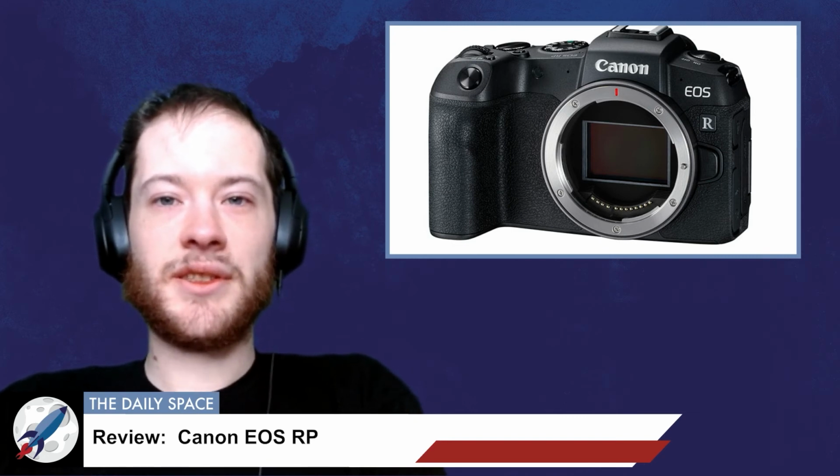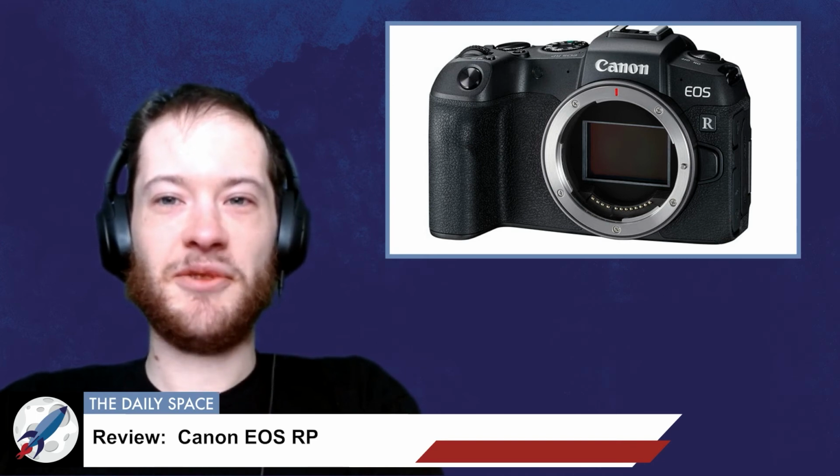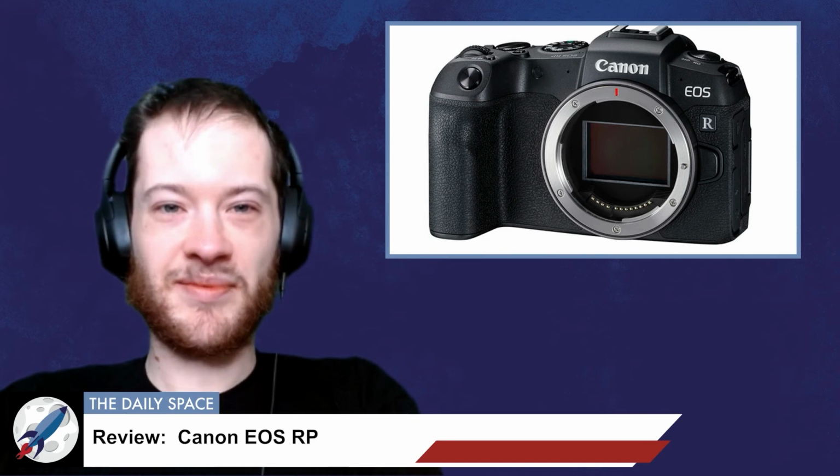A lot of the buttons are customizable via the menus, but not all buttons can be reassigned. You can access the menus via the electronic viewfinder or the rear screen, so most of the time I had the rear screen closed. This has led to some weird looks from people as I appeared to intently focus on something at my feet with my giant 600mm lens, when I was actually looking at the menus.